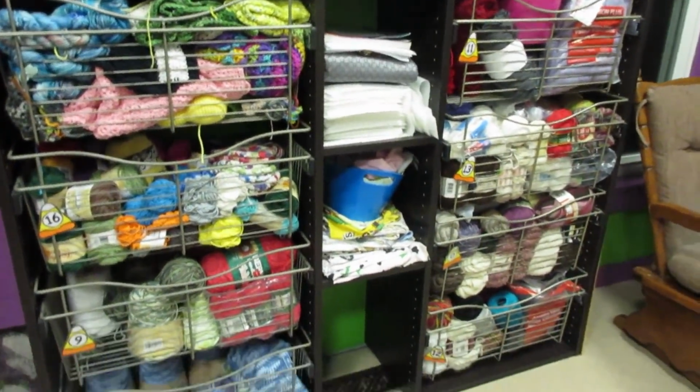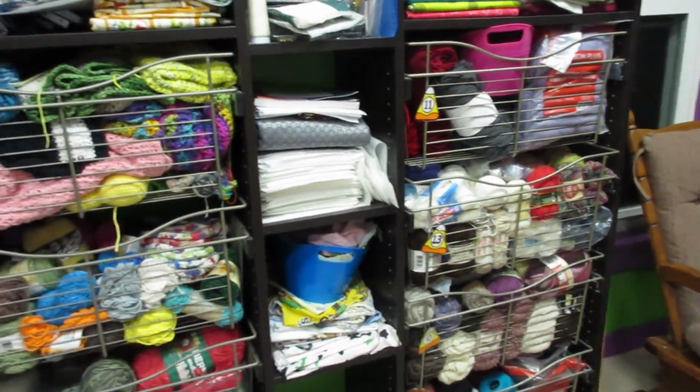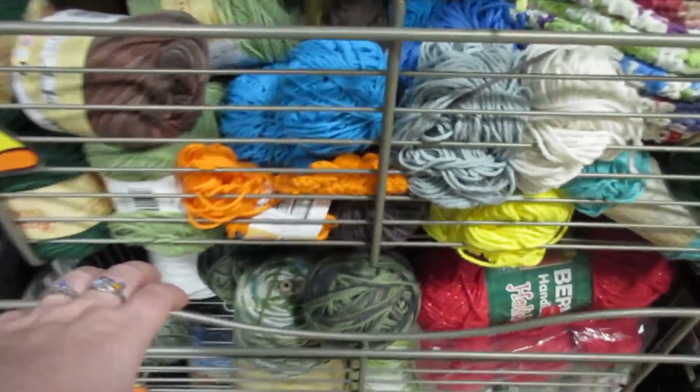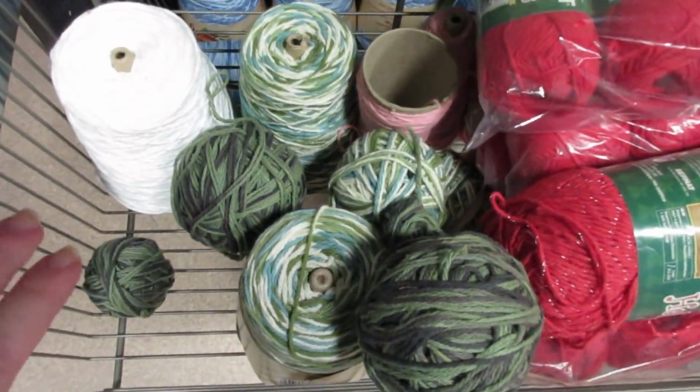This is my yarn stash. The numbers are not sequential. That way I don't know what I'm looking for, but I do see the number 9. And it is right here. So we have cotton yarn.